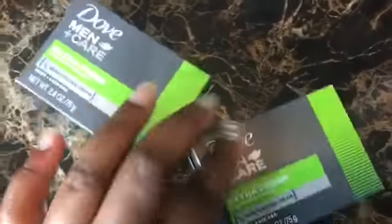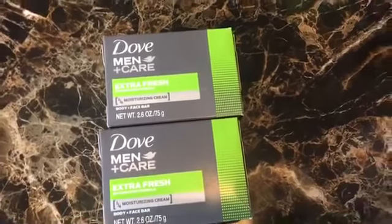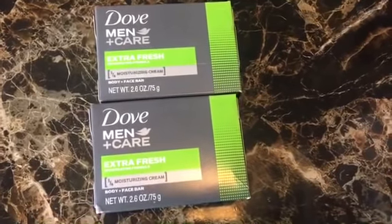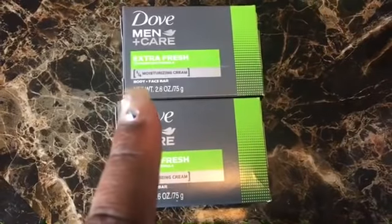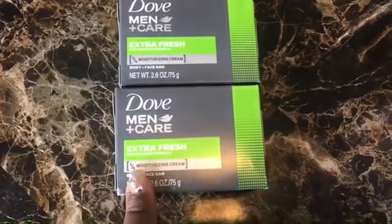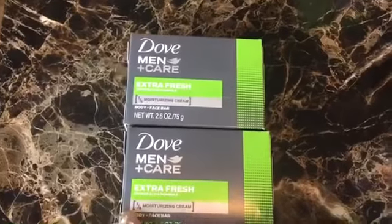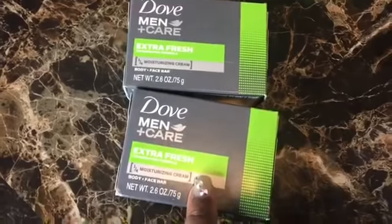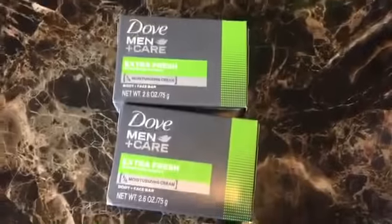All right. These Dove Men Care. Now, I missed the last time the coupon came out and it was free. So, we also had a coupon in our Retail Me Not from about 2 weeks ago. It had a Dove Men Care bar soap coupon for $1. I used that coupon. These were free with that coupon. The coupon does beep. So, use it at your own risk. Dove Men Care, free.